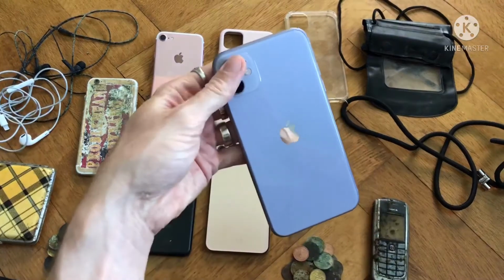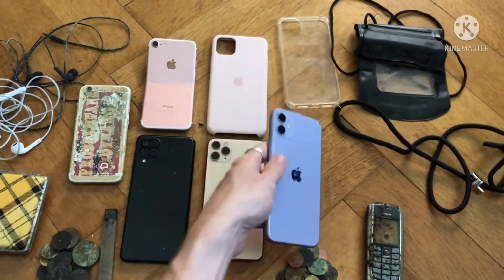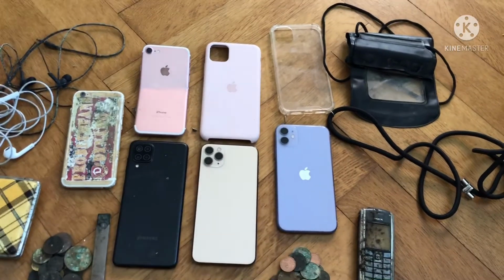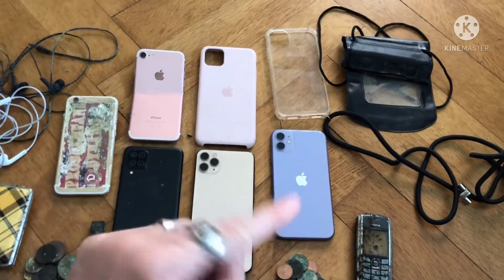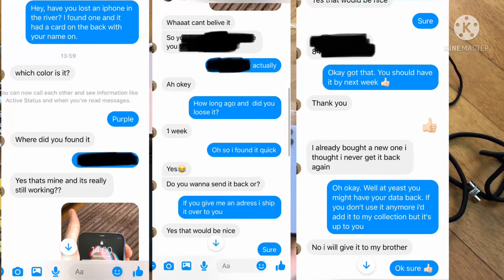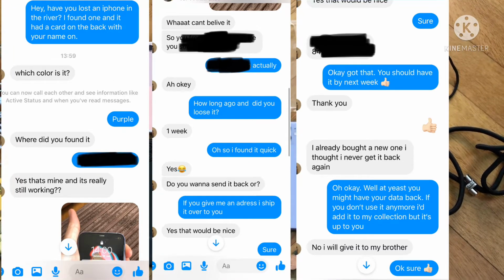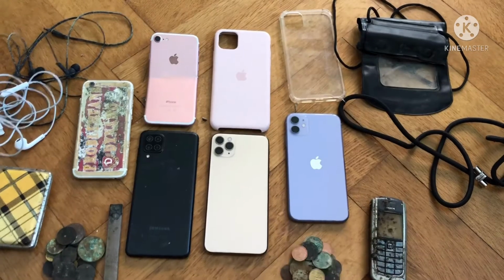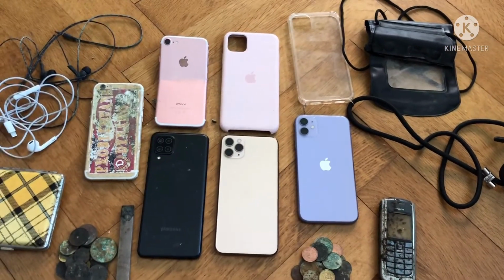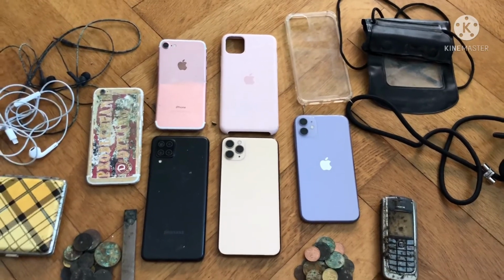And I got in contact with the girl because it had a card on the backside with her name on. Tracked her down on Facebook, didn't get a reply. Searched for her mother, texted her. After that, I got a reply from the girl. So we were chatting, and I'm gonna ship it back to her for free. So that's all safe. That's why I have to do the outro right now, because it's actually yesterday I found it. Today I'm gonna ship it.